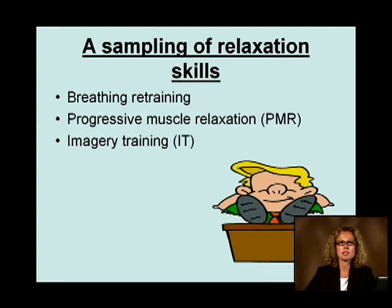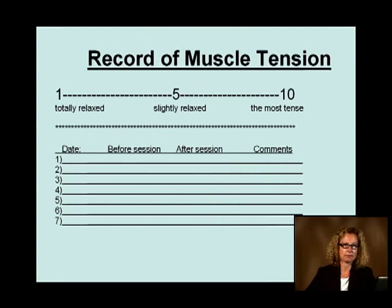There are several relaxation skills that can be easily taught to your patients, including breathing retraining, progressive muscle relaxation, and imagery training. You can find instructions for these exercises in the appendix slides. It is helpful to have the patient monitor and rate their muscle tension before and after engaging in relaxation exercises. This helps provide them with evidence that they have the ability to alter their physiological reactions. Self-monitoring is also helpful as a way to measure changes over time.